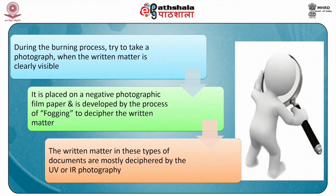During the process of burning, there are many points at which the written matter on the documents can be seen. So, at those points, we should get the photograph of the document done. When the fragility of charred documents is less, or if it can be strengthened up by hand, then it is placed, after getting it strengthened up, on the negative photographic film.